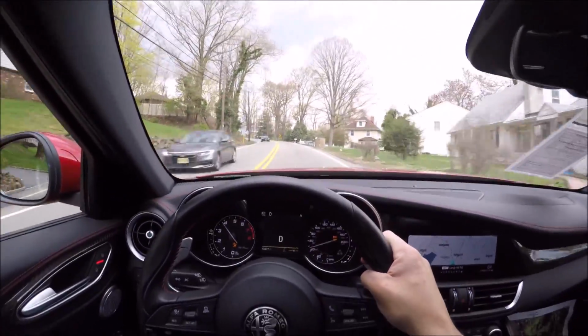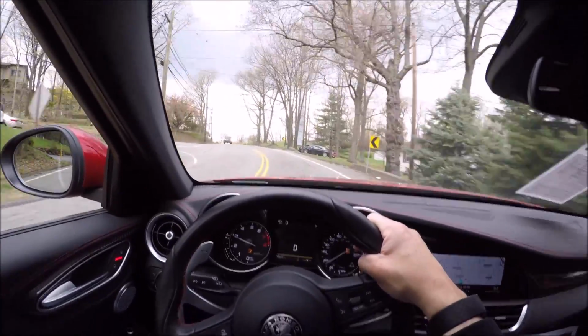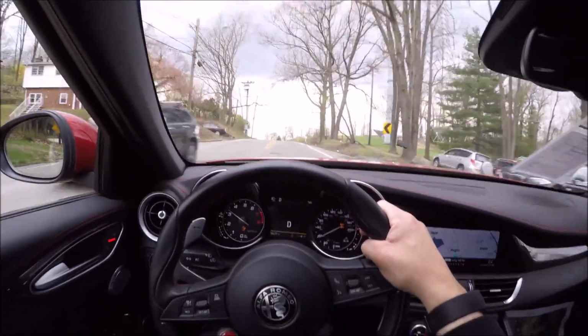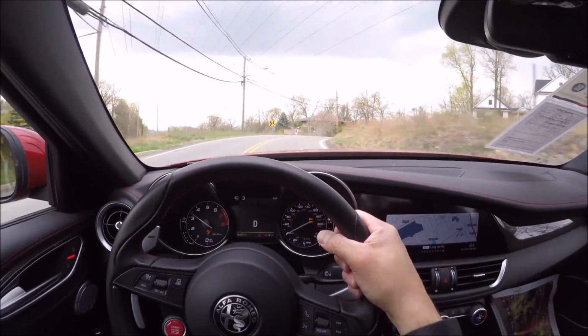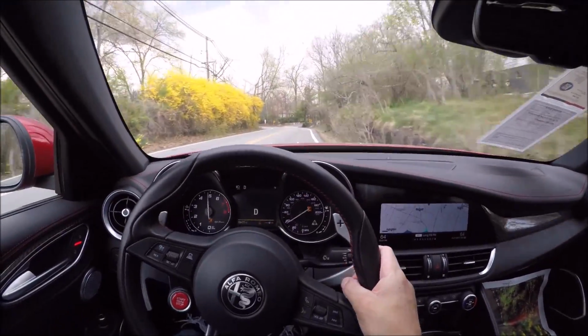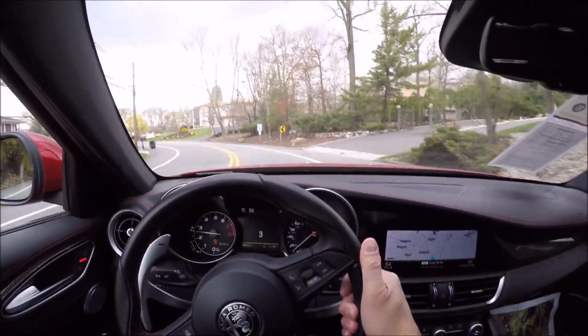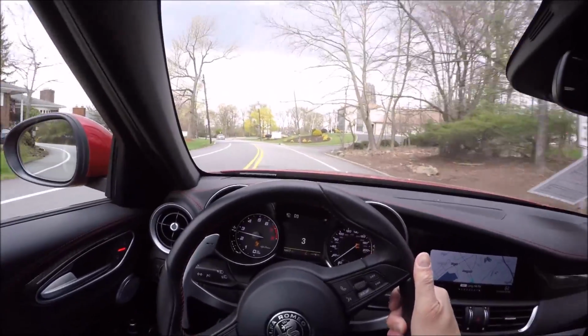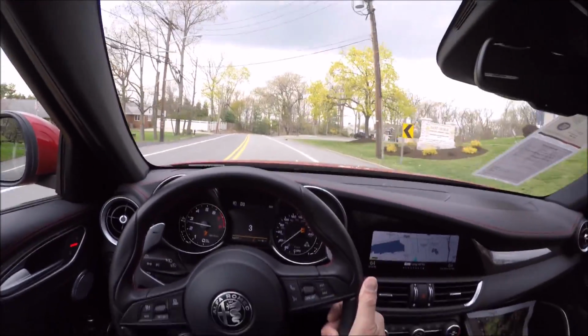So the ride's going to be a little on the stiff side, of course. You can play around with the dampers. I have the active dampers on. I'm sure I could put it in comfort mode, give up a little bit of the handling, and that would give us a much smoother ride. So I'm driving in automatic mode that I could override with the paddles, but it seems to be pretty telepathic, where it's downshifting for me when I need to, when I'm going up those hills. So I do really, really like that.